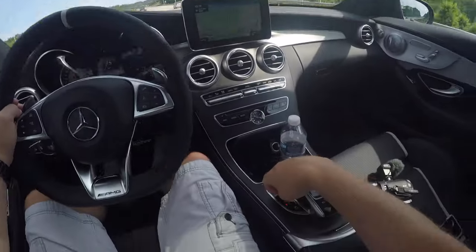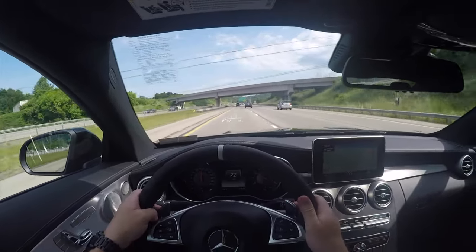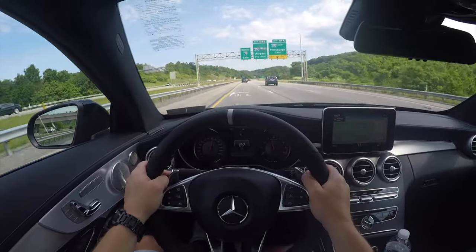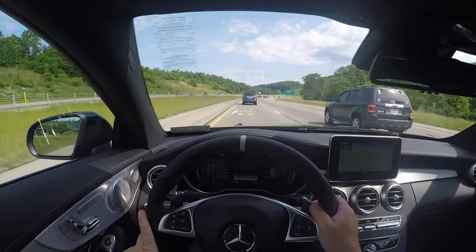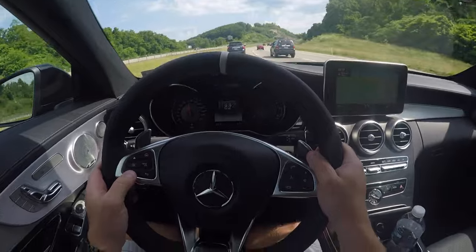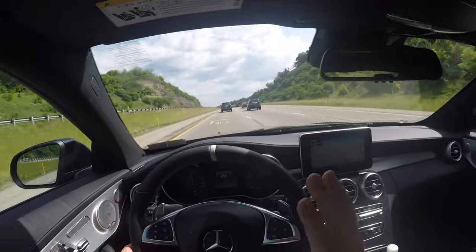And then you can put it in manual here, and use the paddle shifters. That's when we get the nice crackles when you downshift. This car is amazing. I've put about, let me see, how many miles have I put on it now? 200 miles, exactly. I think I showed that in the beginning of the blog as well. And I'm loving every second of it.